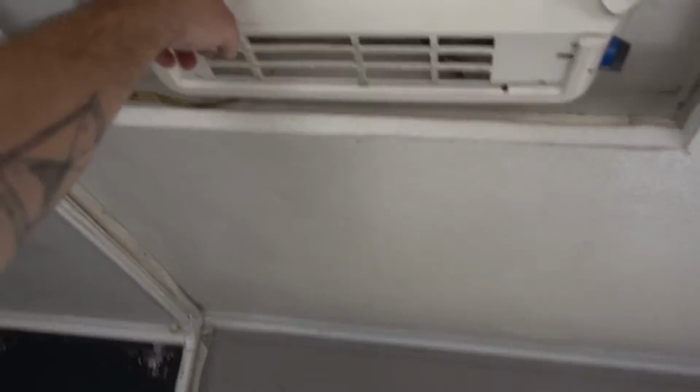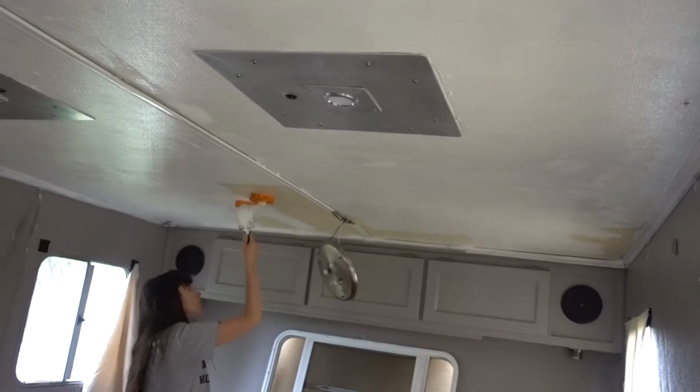Real quick, if you can hear me. Does anybody else have a problem with their air conditioner leaking water inside their camper? How's it looking, Angie?